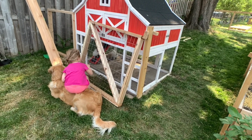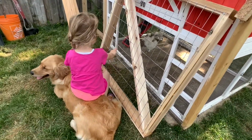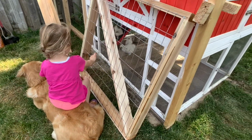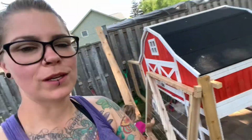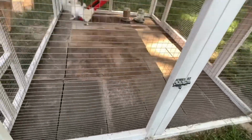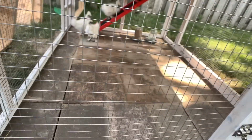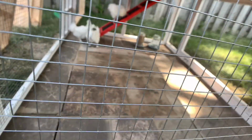Just a girl and her dog. You watching the chickens, Bernie? Yeah. So, we built a chicken coop here around the chickens, or a chicken run, I guess. And we put some cement blocks and just some wood we had lying around for them. Let me see if I can get them to focus in there. No, not so much.